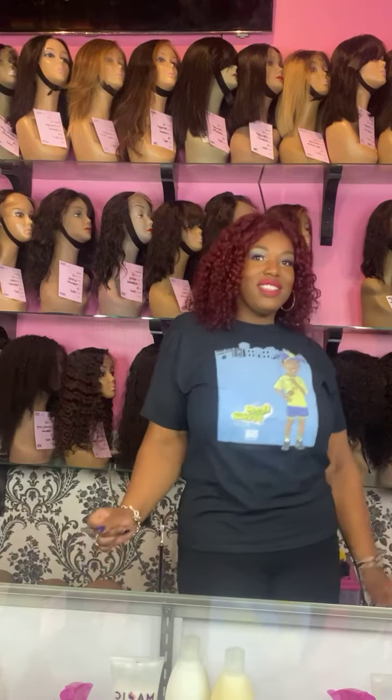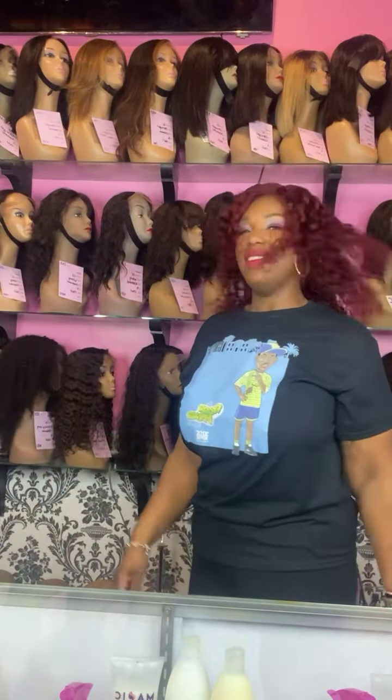577. So this was actually my wig from when I went out a couple of nights ago. Because I think I'm a redhead now. And there you go.